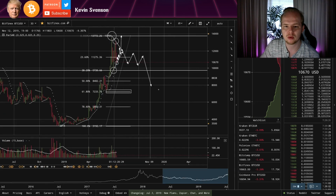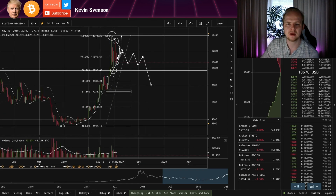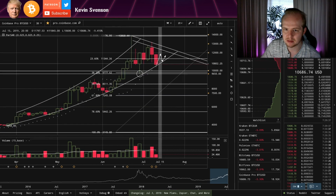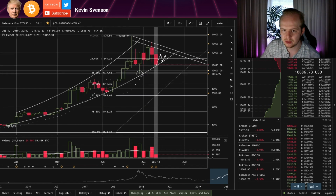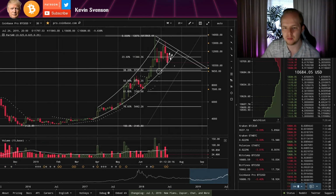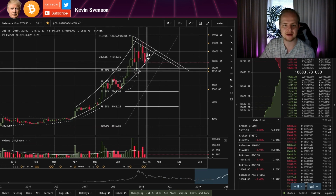If we do maintain higher lows, then we could be getting a continued bullish move. Personally, I would be looking for more sideways action and a test down to the golden retrace. We'll see when we actually break below the parabolic structure. Whenever we do, that'll be an extremely big indicator that we should see a major pullback in the near term.